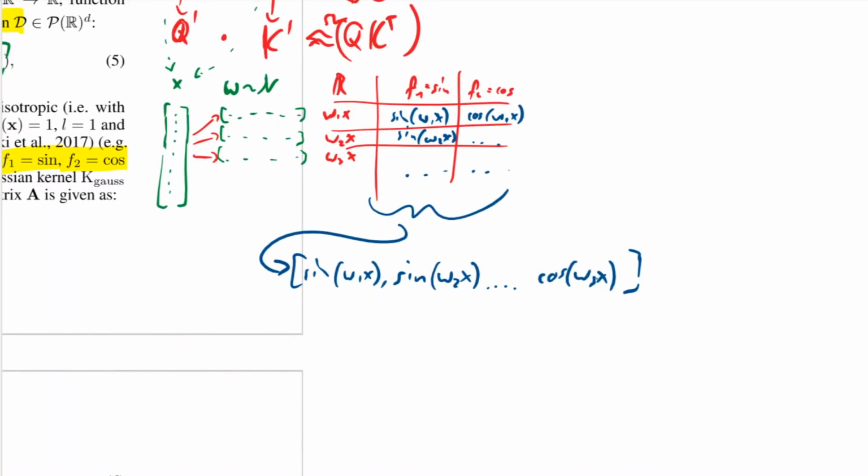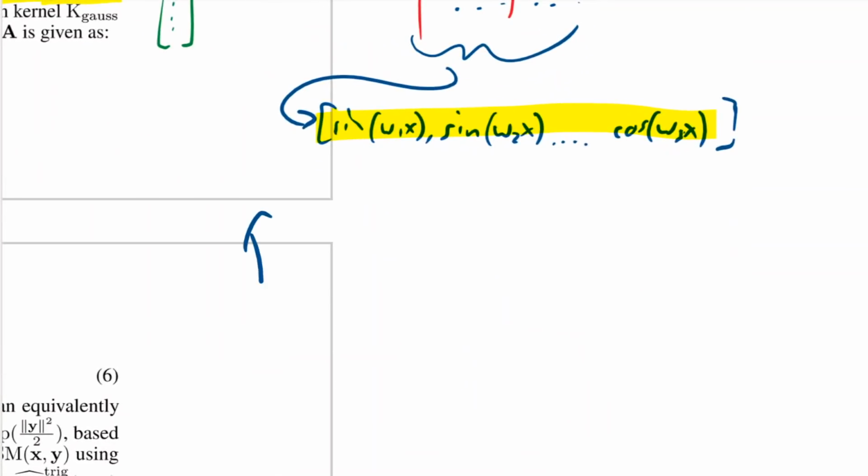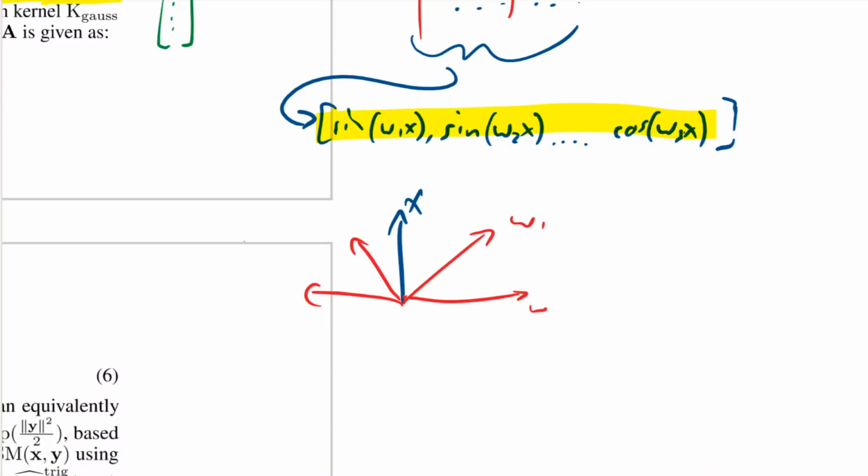So this here is going to be the vector that you're constructing. Geometrically, your x is somewhere here, and it's a bit hard to draw in low dimensional space because you don't get the intuition. But if this is your x, you're going to choose a bunch of these omegas. These omegas are going to be randomly sampled from an isotropic Gaussian. So this is omega 1, maybe omega 2, omega 3, omega 4. And you're going to compute the inner product between x and any of them, okay?